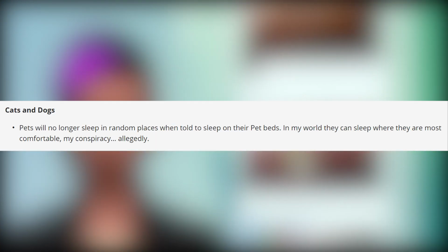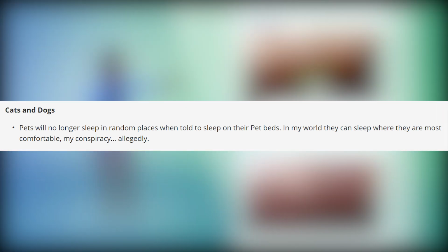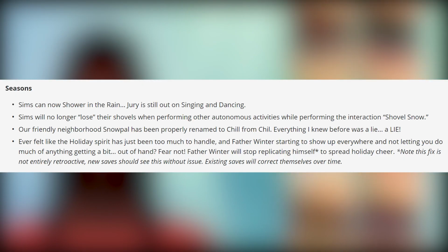Up next, cats and dogs. Pets will no longer sleep in random places when told to sleep on their pet bed. In my world, they can sleep where they are most comfortable. My conspiracy, allegedly. Seasons: Sims can now shower in the rain. Jury is still out on singing and dancing.